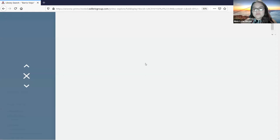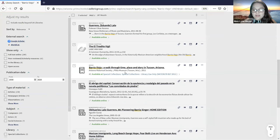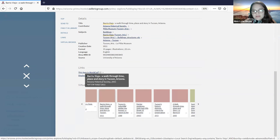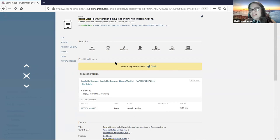If you do click, this one is available online, but it'll also tag other subjects for you. So you can help find things that fit in with what you're looking at that you wouldn't have looked at usually. If it is something that is available on a shelf, like you could go in and look at it, like this one tells you it's at special collections, it'll usually tell you what is next to it on the shelf, because things are shelved with like things. So maybe you're looking at Barrio Viejo, but then you could also look at adobe houses, which are in Barrio Viejo, Armory Park, other things that are in the area that might interest you, that are those things where you think, oh, I wouldn't find something there that relates, but actually does relate.